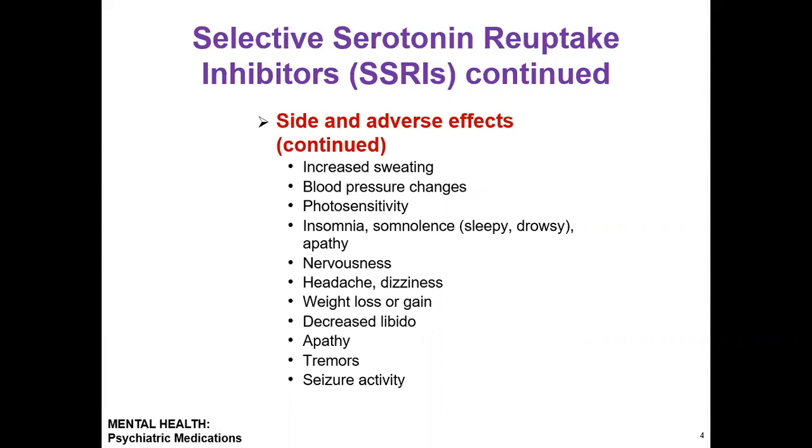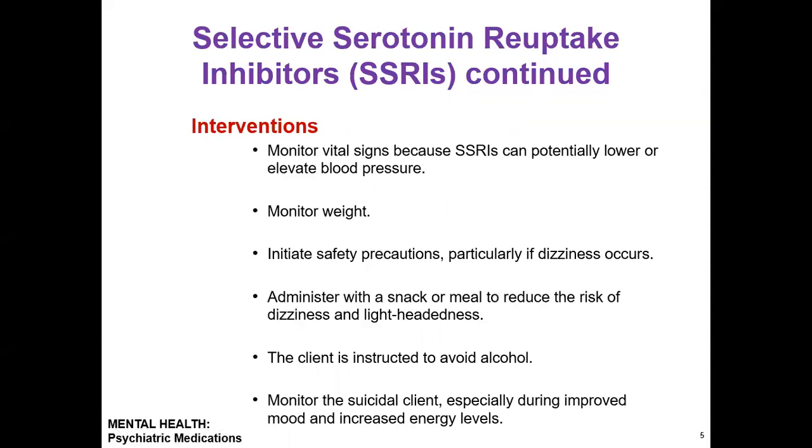So increased sweating, blood pressure changes, meaning patient develops hypotension, photosensitivity, insomnia, somnolence, meaning sleepy and feeling drowsy but not asleep, apathy, nervousness, headache, dizziness, weight loss and gain, decreased libido, tremor, and also involuntary activities like seizure.